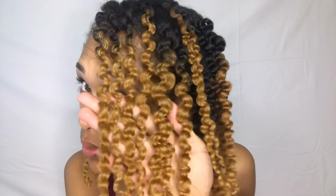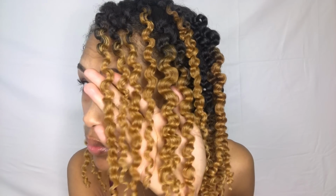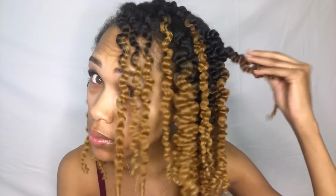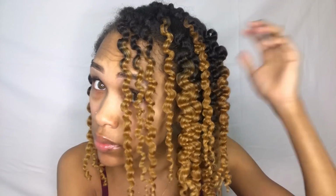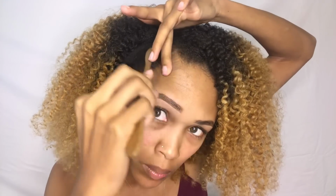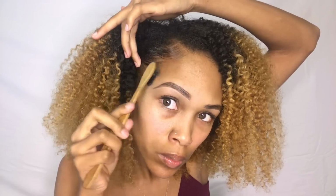So this is what my definition is looking like after I took down all my braids, and I was so excited because my definition was so good. I didn't see any frizz, like it just looked perfect, and I knew it was going to come out good. So fast forward, I went ahead and separated my hair. I added some of the Mielle Edge Control, and I actually really liked it. It's nice and lightweight. Soft hold, but it definitely does have hold, so I did like it. But this is my hair, you guys.